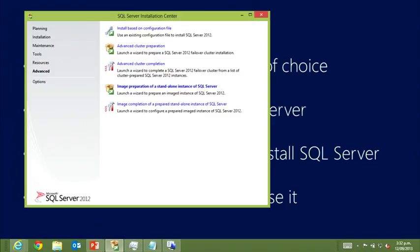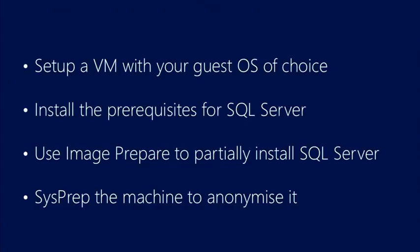Most people don't know that it's there because it's down under this advanced tab, where most people will only be using this for, you know, clustering or installing off an existing config. Then we use sysprep to anonymize the machine. Are people in the audience aware of what sysprep does? Okay, so sysprep takes a Windows install and basically goes through and anonymizes the machine. So all of the applications that are installed that can be sysprepped, so SQL Server 2012 is now more capable of understanding it.